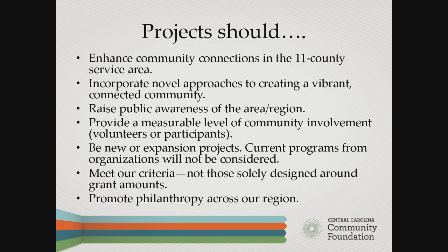Also, it should provide a measurable level of community involvement, such as volunteers and participants. We know that people who volunteer in their communities are more likely to stay in their community and are more likely to give in their community. We also want to see that these projects reach a measurable level of community members. So it should reach a specific threshold, if you will, of community participants. If you're an organization that serves a specific population, I do encourage you to think about how that specific population can be engaged with the broader community as well.